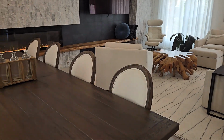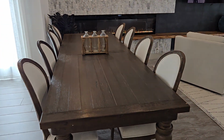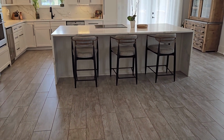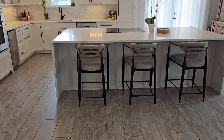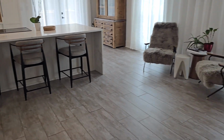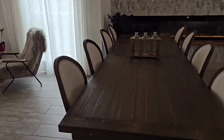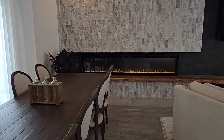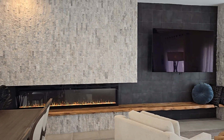So here they have designated this space as a formal dining area. You do have that large island as a breakfast bar, and in all honesty, you could probably sit about 4 or 5 comfortably there. But here we are. They've got their formal dining here, and then just take a look at this living space, guys.